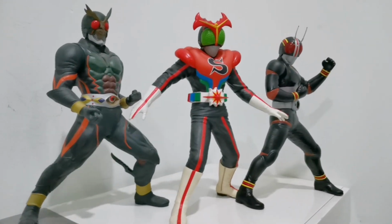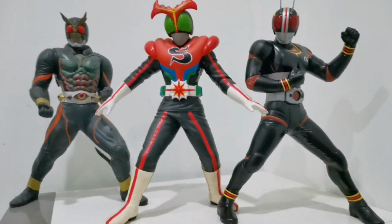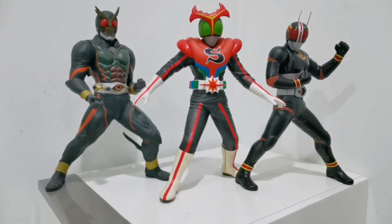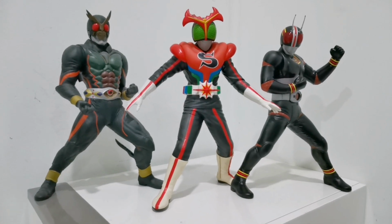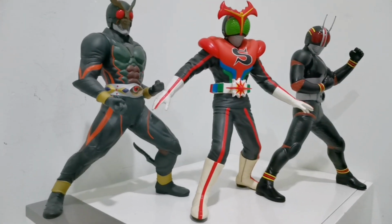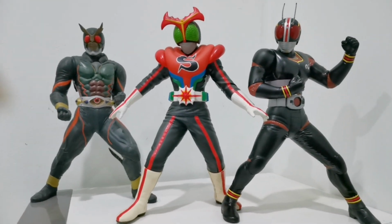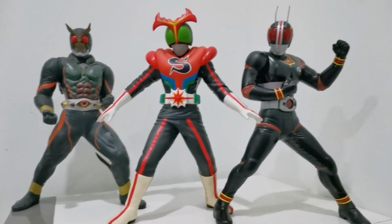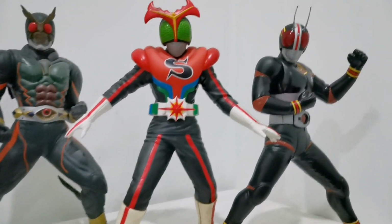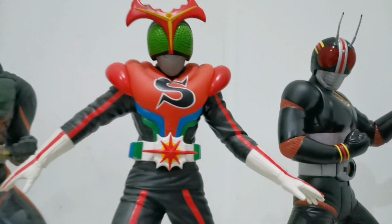So these are some of the massive 16 inches Kamen Riders. Unfortunately, I have sold one of those Kamen Rider Classics a while back. Nevertheless, the remaining three of these guys are still looking very nice. Look at that.